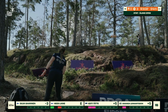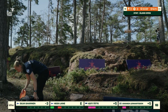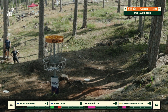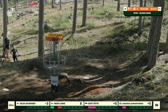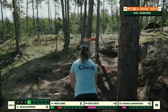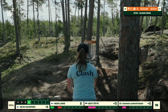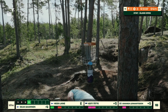Amanda here, outside the circle. Top band does not get it in. Silva on the other hand, great putt in the middle. She's had a few of those missed from circle's edge putts, so great to see her making that one.